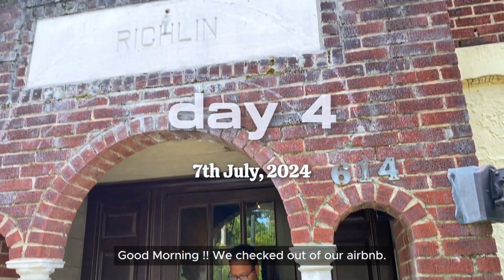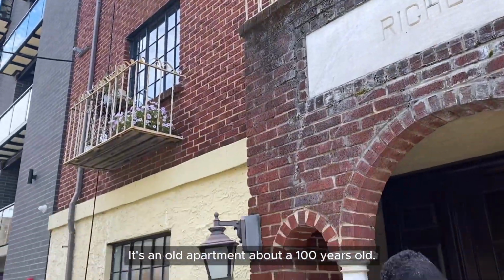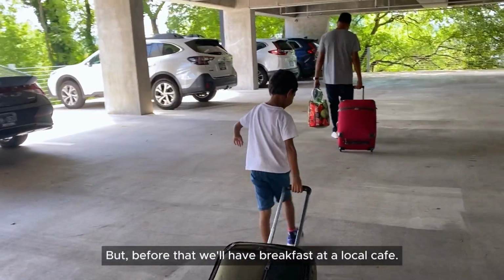Good morning. We checked out of our Airbnb. It's an old apartment about 100 years old. Today we'll be visiting Volunteer Landing Park, but before that we'll have breakfast at a local cafe.